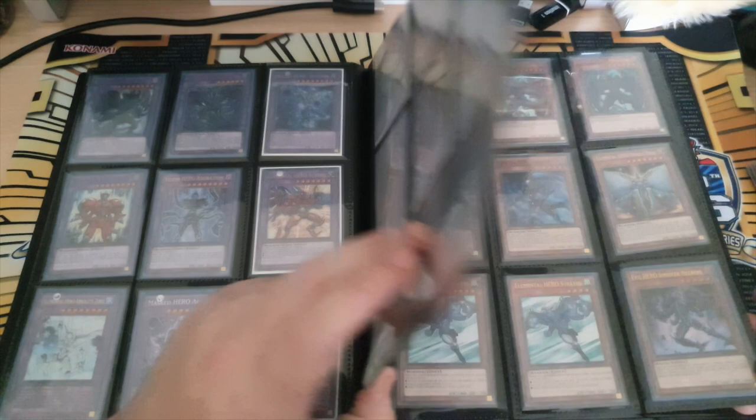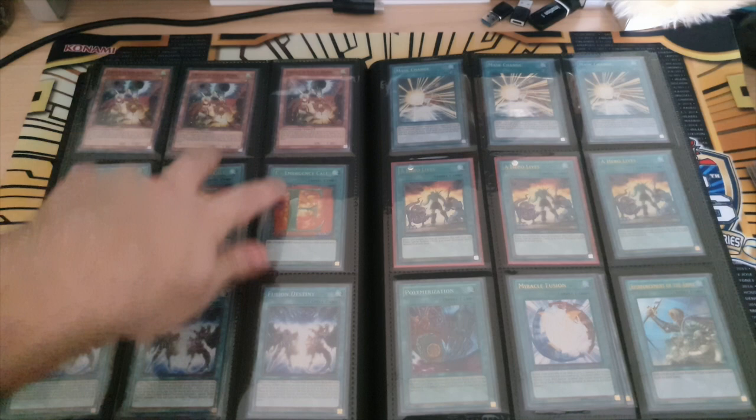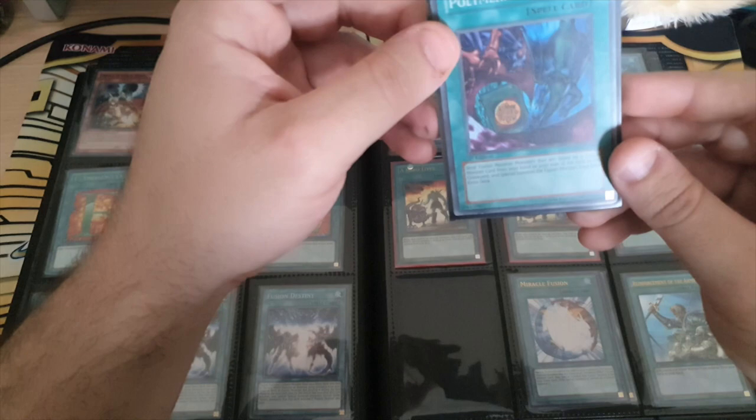And we've got more heroes here as well. We've got the play set of Super Drolenlock Birds. We've got Triple Emergency Call Secret from Ra Yellow Mega Pack and Triple Fusion Destiny. We've got the Old Style Poly from DPYG. That is an old polymerization. That is a very, very nice one.